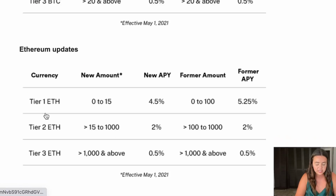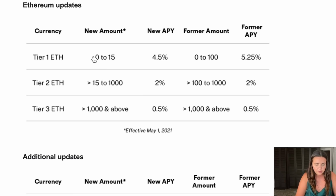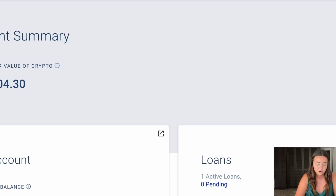So if you didn't catch my video yesterday, or if you didn't see the email from BlockFi, then you would have missed the information that they are changing rates. So upcoming rate changes, you could see here that when it comes to Ethereum, the sweet spot is having in your account between 0 and 15 Ethereum, and you'll be earning 4.5%. If you have more than a balance of 15 Ethereum in your BlockFi account, your rate goes down to 2%. So what am I doing?